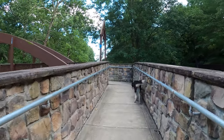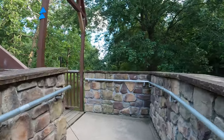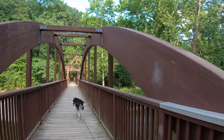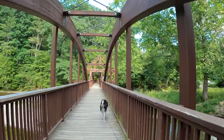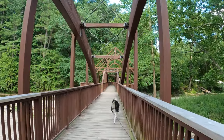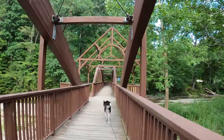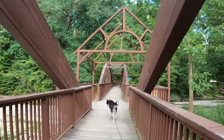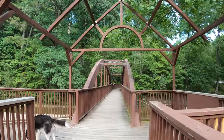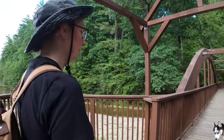You know, there actually might be stairs to take you down to the island. To the what? The island. Maybe not. I don't see any. Yeah, bald eagles. I think we saw a bald eagle here once.